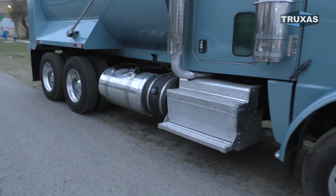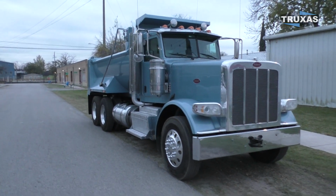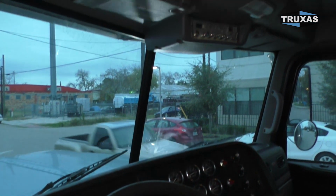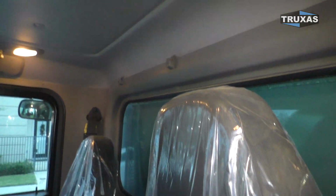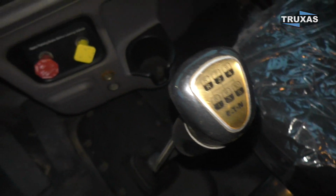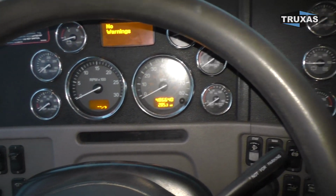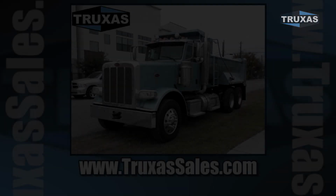So yeah, just nice fully loaded Pete here, dual horns on the roof, chrome visor, bumper. And in the cab here we have the CB radio, gray interior, got the seats all covered up and cleaned up as well. 10-speed in this one, full gauge package on there. And standard control package.